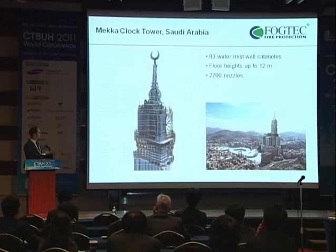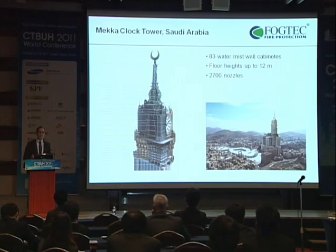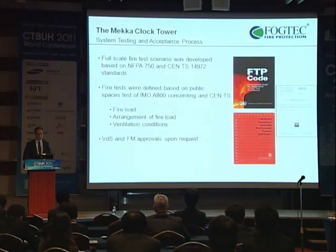As I said, the whole top area is protected with water mist. In addition, 83 so-called wall cabinets are added to the system to avoid further damage, because most fires you can easily extinguish manually in the starting phase, and the sprinkler is just the backup. For a water mist installation, it's quite a huge project with around 2,700 nozzles.